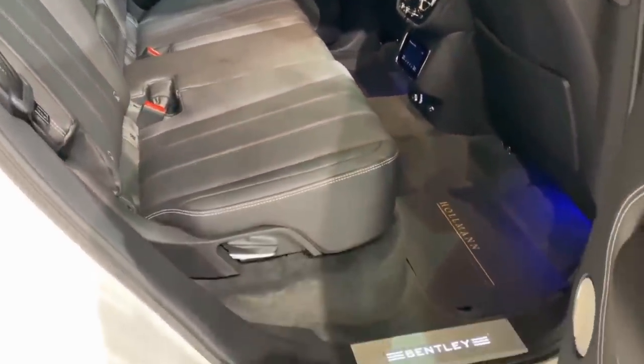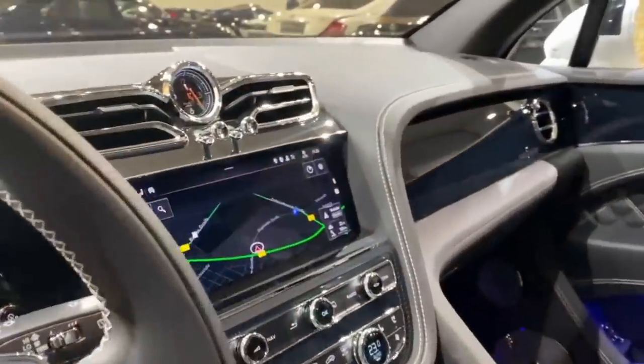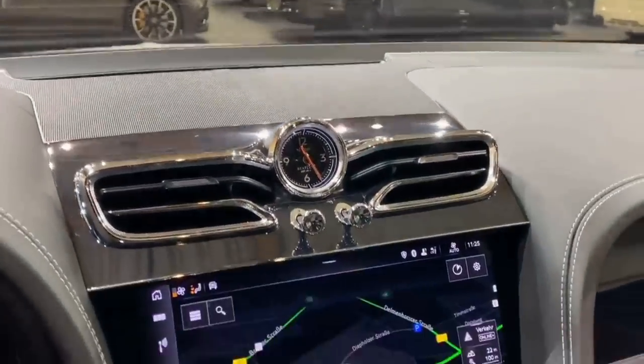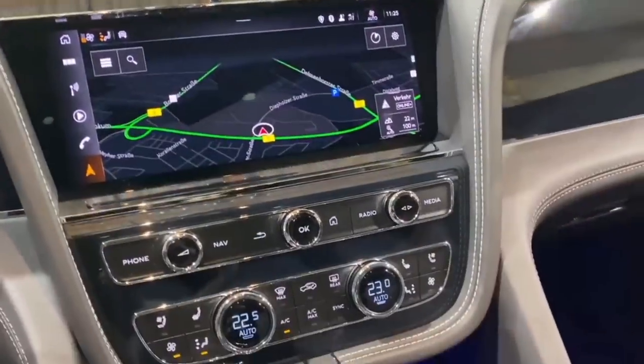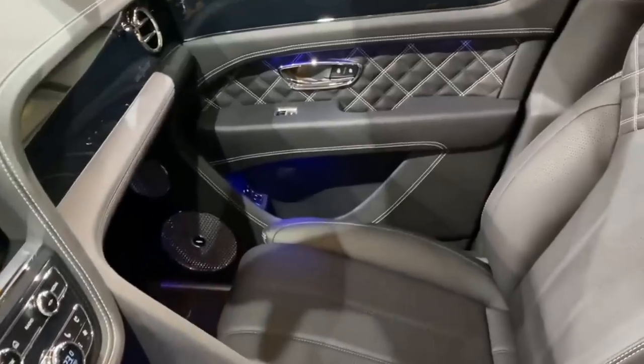All Bentayga models come standard with a 10.9-inch infotainment screen, with Apple CarPlay, Android Auto, and navigation integration. A 12-speaker stereo is standard, but you can opt for Naim's 20-speaker premium audio system.